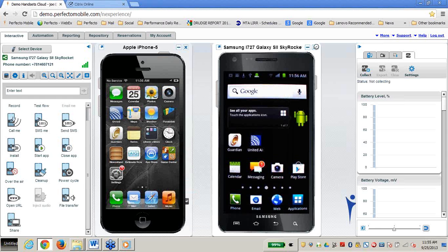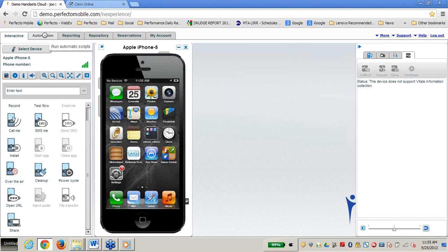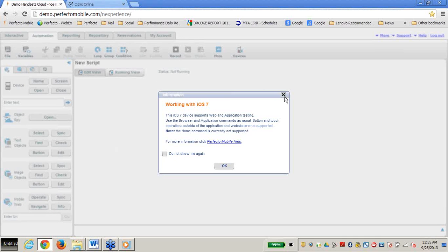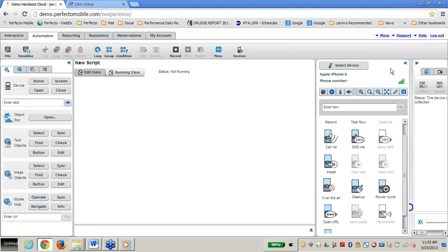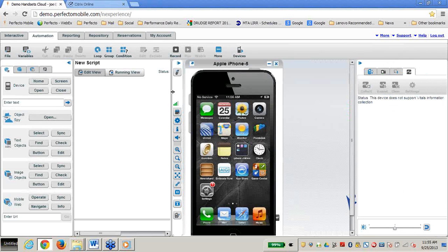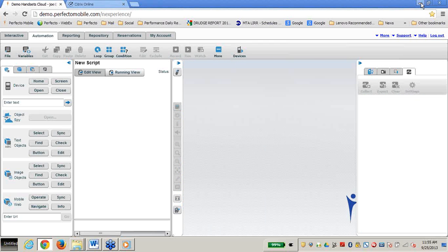Okay. So what I'd like to do now is show you what scripting looks like from our native environment. We'll actually do the scripting within QTP, or Unified Functional Testing. So when I go to the Automation tab here, I'm still within the same UI, just a different tab, and my devices are available to begin scripting. All the scripting is done here using a widget-based system. I want you to take a look at this, because this is going to look very familiar when we open up QTP. Okay? So let me just close this device. I do want to show what that looks like.